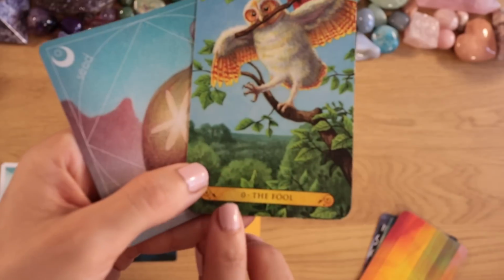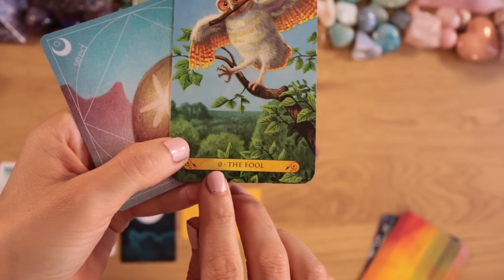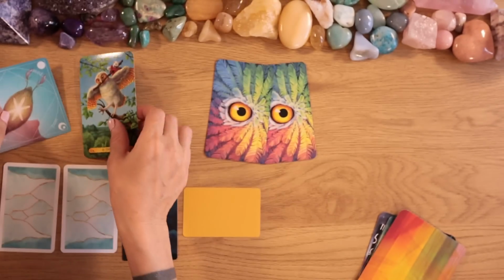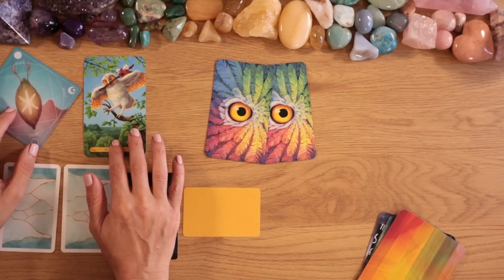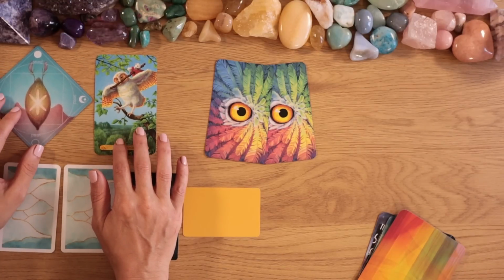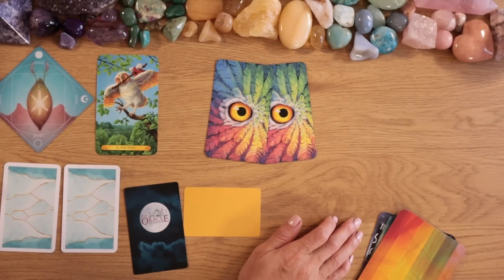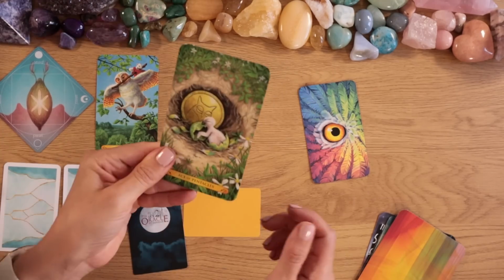It's the 0, you know, it doesn't even have a number. It's not even the first card, it's the card before the first card in the major arcana. And the Fool card is a lot about transitions, actually. Transitions, new beginnings, and also taking a leap of faith into the unknown. Okay, let's start there. Let's see what else we got.